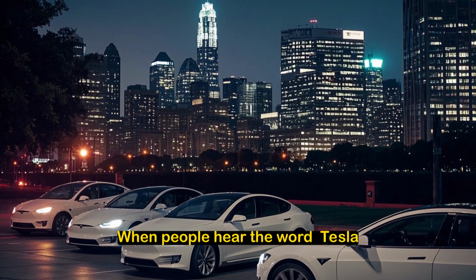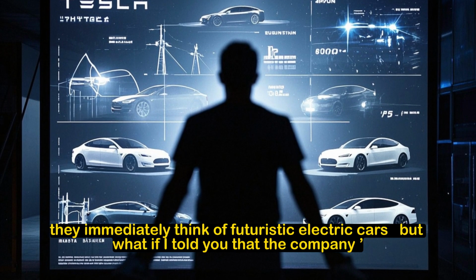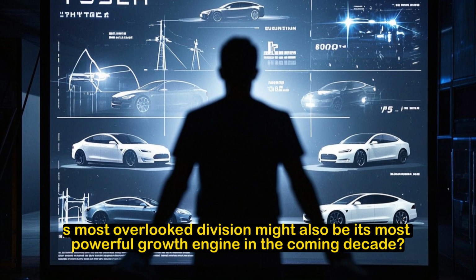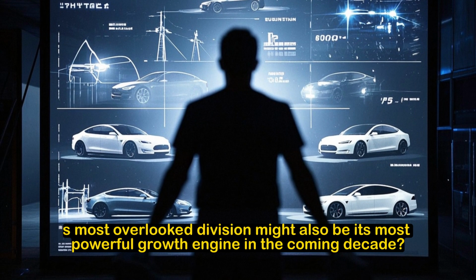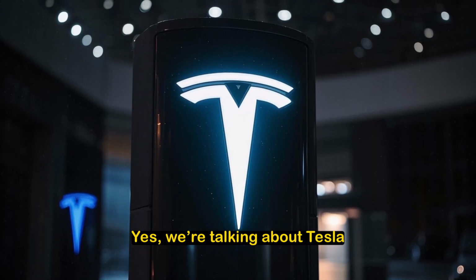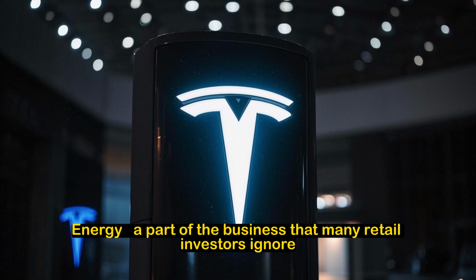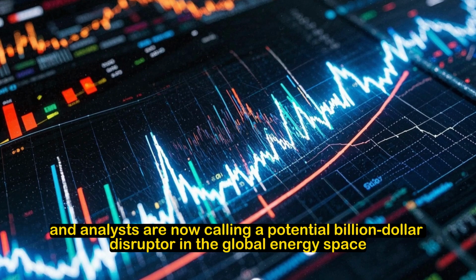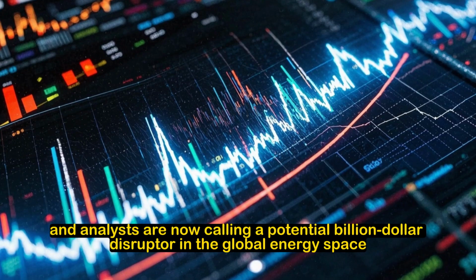When people hear the word Tesla, they immediately think of futuristic electric cars. But what if I told you that the company's most overlooked division might also be its most powerful growth engine in the coming decade? Yes, we're talking about Tesla Energy, a part of the business that many retail investors ignore, yet insiders and analysts are now calling a potential billion-dollar disruptor in the global energy space.